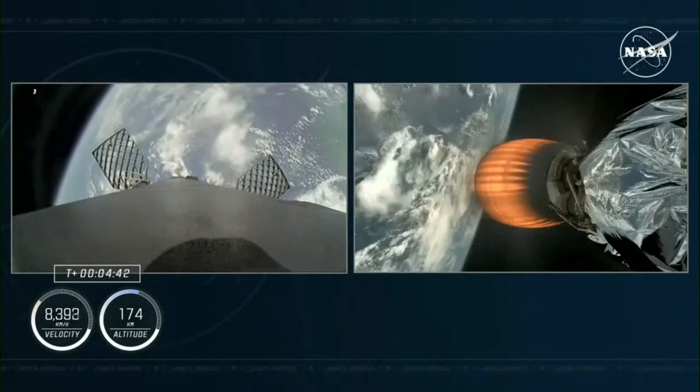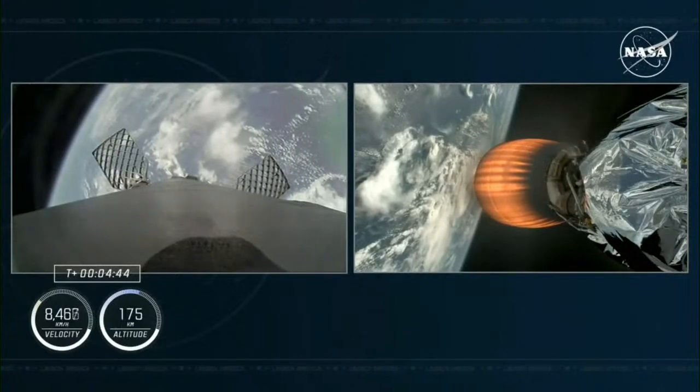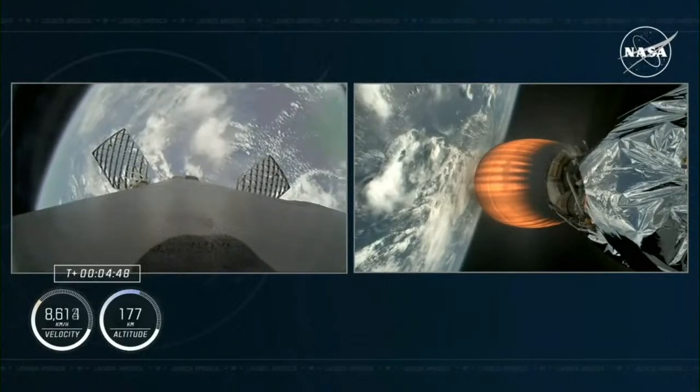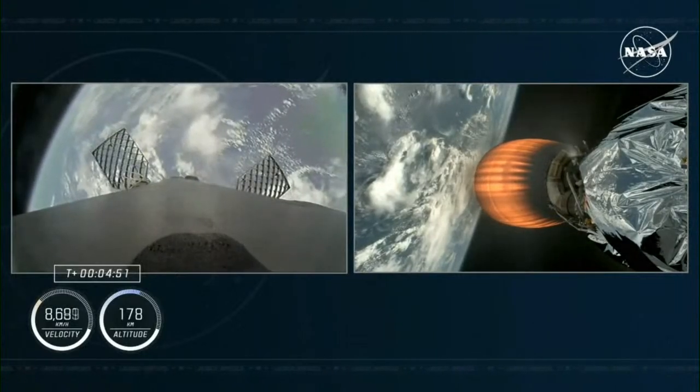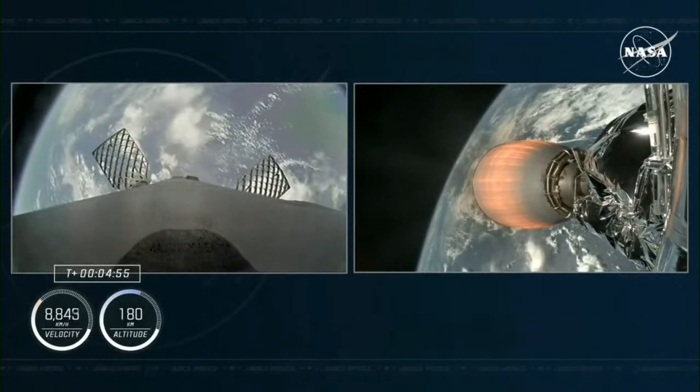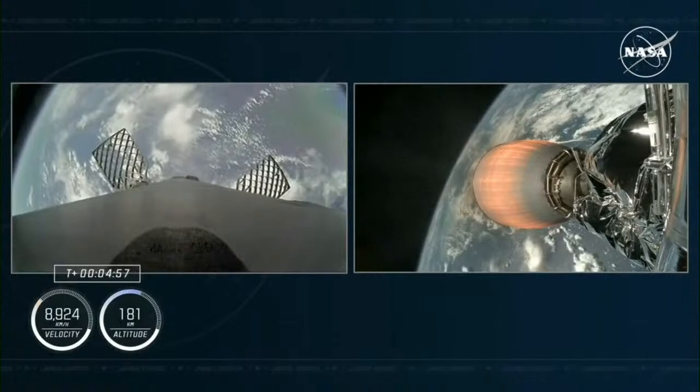As we await the entry burn for our first stage, you are getting great views of it on the left-hand side of your screen. You can also see 2 of our titanium grid fins, which are the primary mechanical structures. Dragon, SpaceX, nominal trajectory. Confirmation there from Mission Control that everything is still looking good. Freedom copies, nominal trajectory.